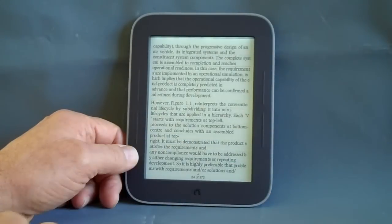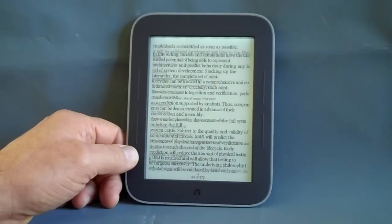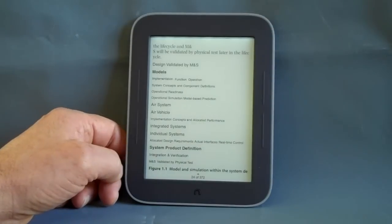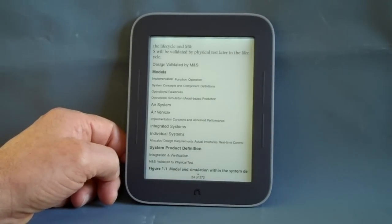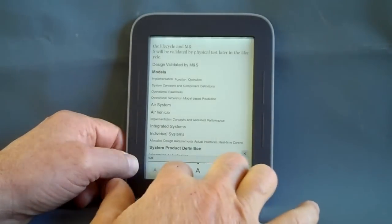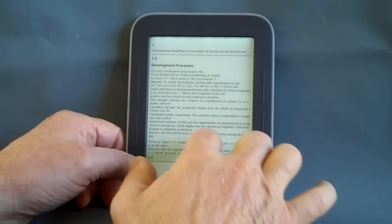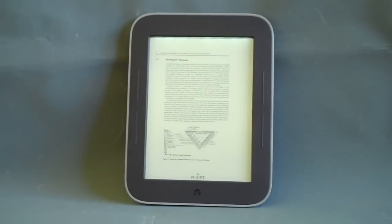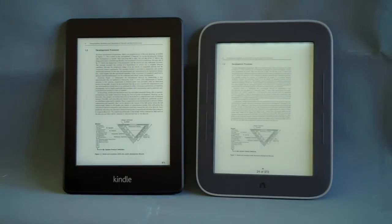But the problem is, if you do that, you lose your graphic. This is where the graphic should be. It's basically just listing the text labels for the schematic. So the Nook is probably going to be better for reading PDF files that have a lot of text, but if they have graphics that you need to view, the Paperwhite's going to be better.